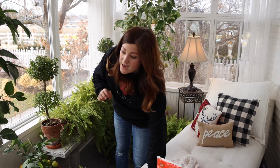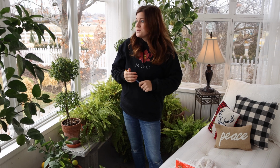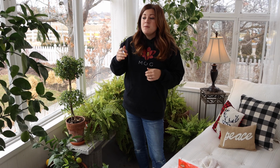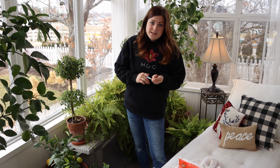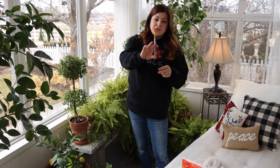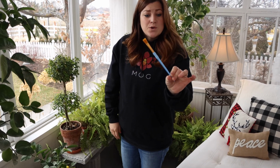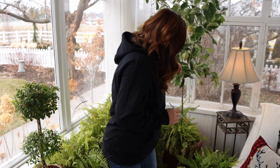Anyway, the last thing I wanted to talk about was pollination. Obviously right now there's not a lot of pollinators out. We don't have butterflies or honeybees rolling around, and there's not a lot of airflow. There is airflow in here, but there's not like wind. And a lot of pollination happens either from stronger winds outside, breezes, or from pollinators. So inside you want to give them a little bit of help. You can use a paintbrush or a Q-tip, and we're just going to do a little hand pollination on this lemon tree over here.